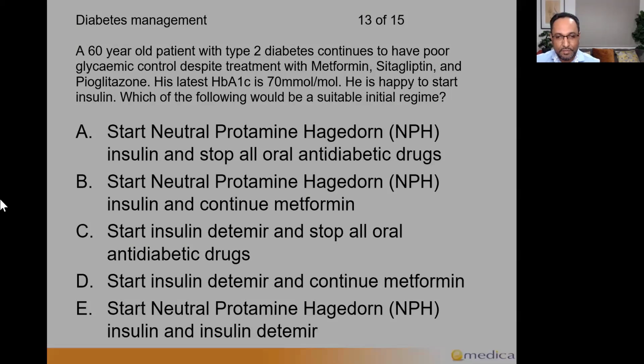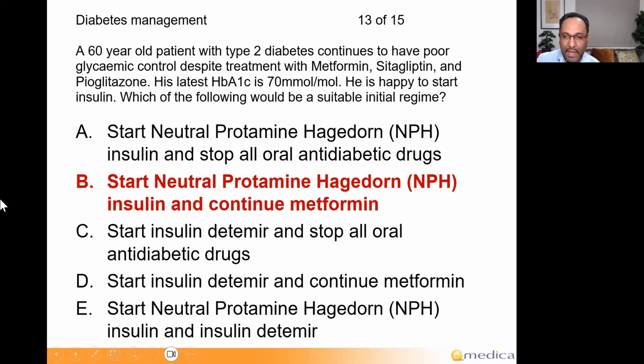So the correct answer is B, NPH. NPH is an intermediate acting insulin, and continue the metformin. One of the keys for that, and why not, for example, starting a short-acting insulin as well as NPH, is that the HbA1c is 70. If that was above 75, then we might go to this and add in a short-acting insulin as well.